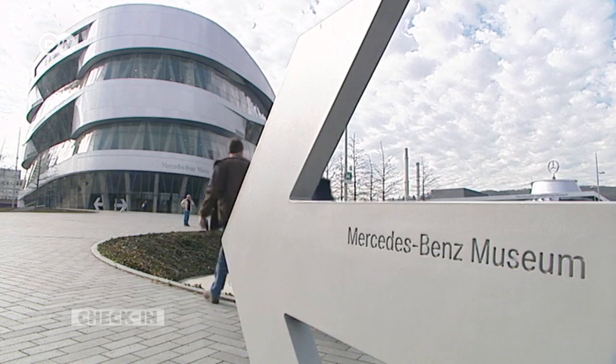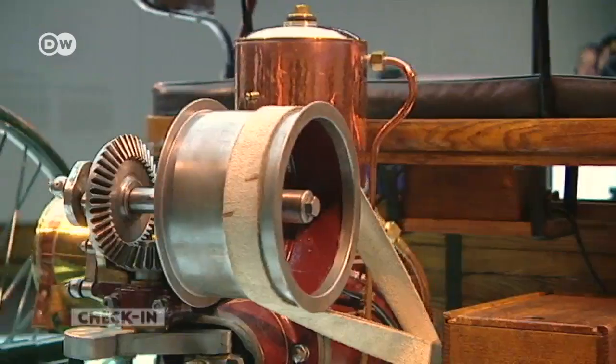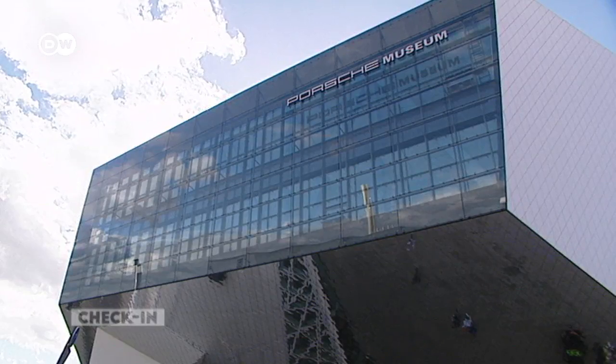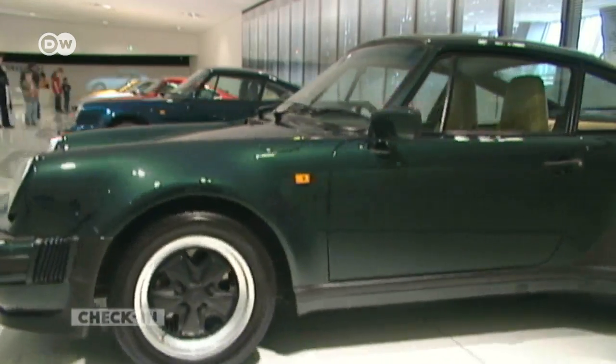The automobile was invented in Stuttgart in 1886, so it's not surprising that the city is home to not one, but two automobile museums. This is the Mercedes-Benz Museum, and it takes visitors on a journey through the history of the car. And the Porsche Museum, where you can learn all about this sports car brand.